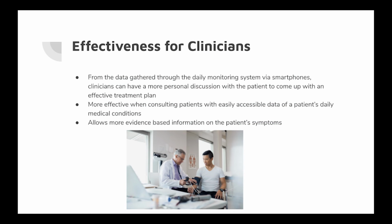How is the remote monitoring in rheumatoid arthritis effective for clinicians? From the data gathered through the daily monitoring system via smartphones, clinicians can have a more personal discussion with the patient to come up with an effective treatment plan. Clinicians are more effective when consulting patients if they have easily accessible data of a patient's daily medical conditions. The data monitoring allows more evidence-based information on the patient's symptoms instead of what a patient can recall during a short consultation. I learned from the lecture and articles that technology and smartphone apps have been greatly integrated into the medical and healthcare fields to ultimately help improve the quality of care of patients through the easy accessibility of health-related data and medical records by doctors and patients.